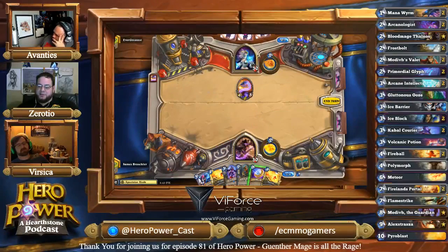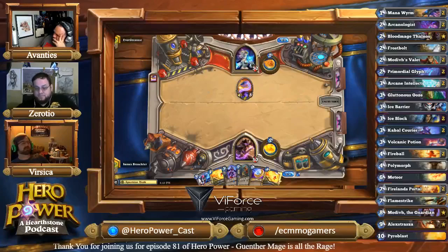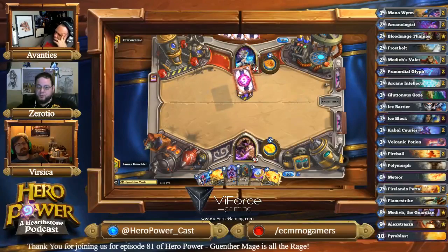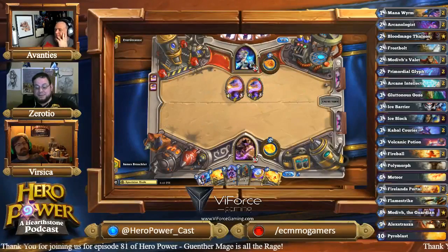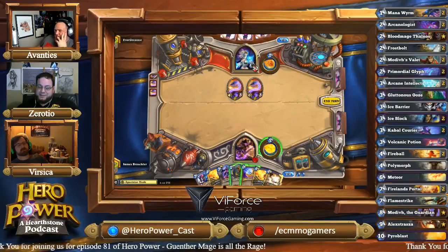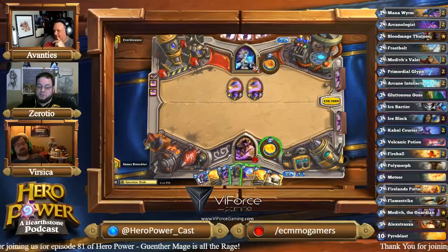I think we're going to pass this turn. Yeah. Be nice to draw an Arcanologist, and then you wouldn't have to coin anything. Exactly. And maybe we will draw an Arcanologist to challenge the board a little bit. And this could be Secret Mage. This could be Guenther Mage. Double Mana Worm. Whoever gets a double Mana Worm, that's going to be tough for us. Coin out Cabal? I still think coin out Cabal. Yeah.